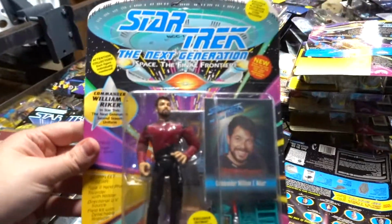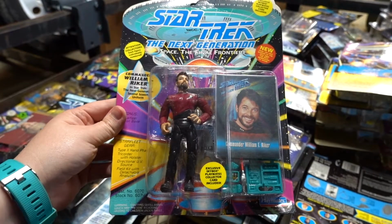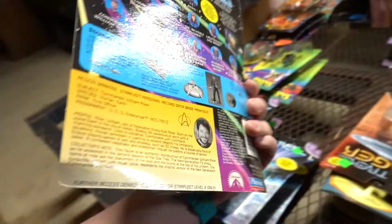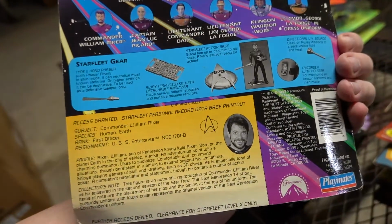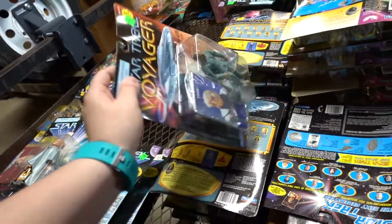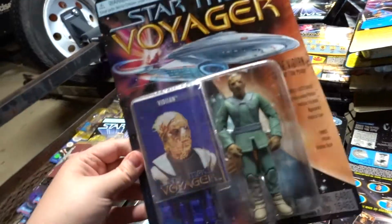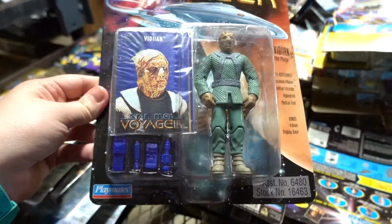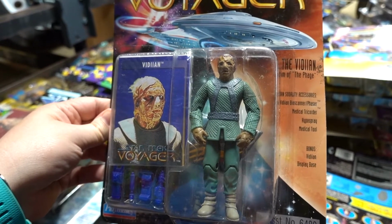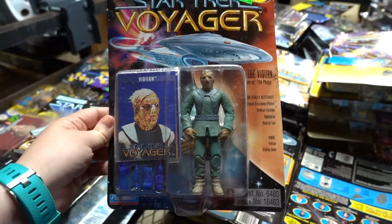And we're going to, yeah, classic Will Riker. I had that. I remember that card like staring at me all the time. Probably lost all the accessories over the years. That's why I had those nice collector cases that somebody just went yoink. I guess good thing they didn't open any boxes to see where the really nice sealed ones still are. What is that, Vidian? Victim of the Phage.